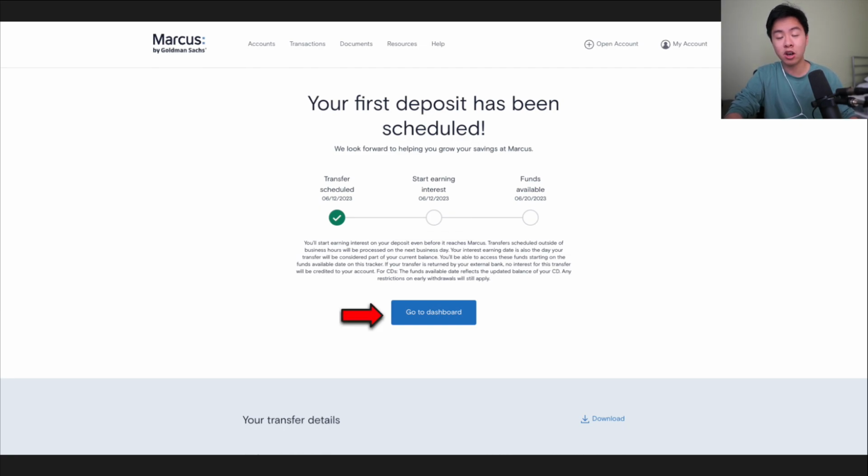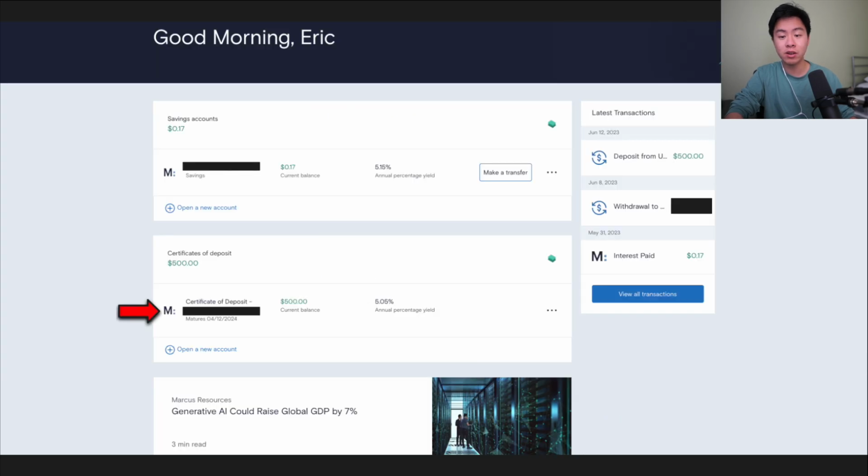And once you're done, click on Go to Dashboard, and here you should see a new account labeled Certificate of Deposit. Below, you'll also find the maturity date and the current balance, as well as the 5.05% APY promotional interest rate. As always, if you have any questions, feel free to drop them down below.